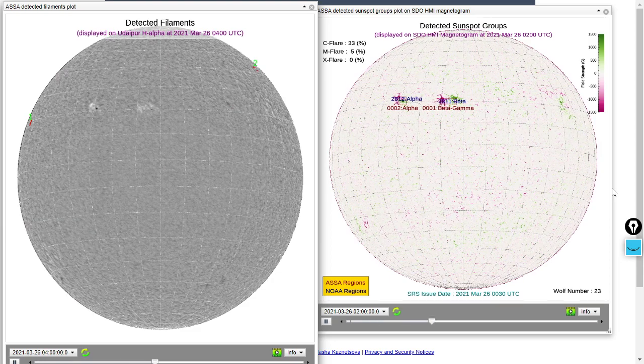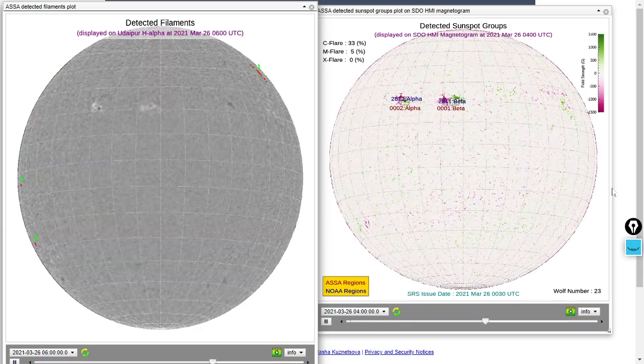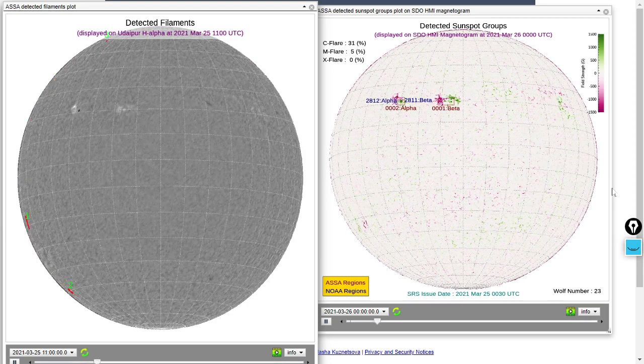Next, looking at detected filaments here and detected sunspot groups, you can see alpha class sunspot 2812, beta class sunspot 2811.